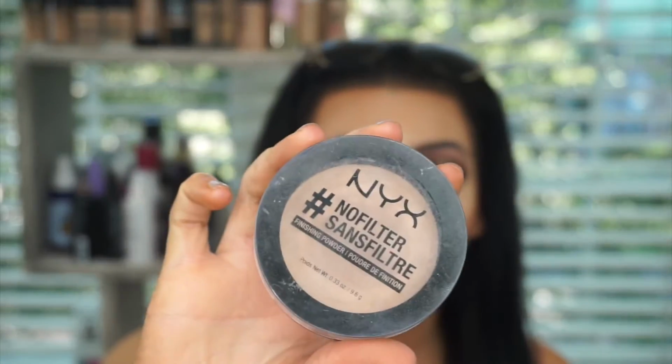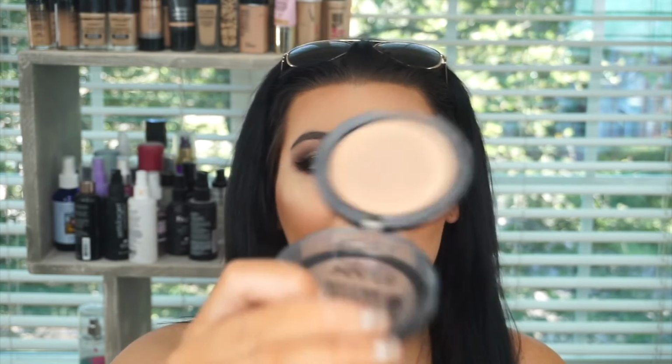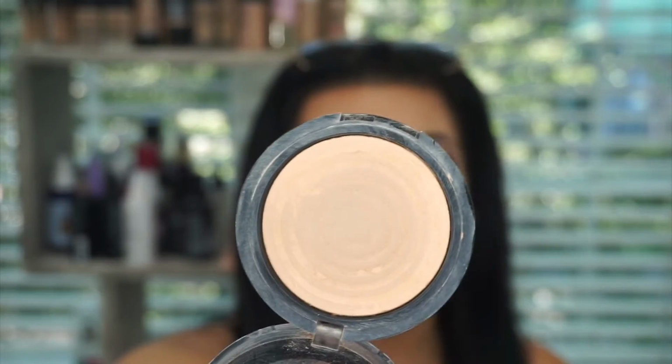Next is powder. A lot of these aren't new. A lot of these are just stuff I use a lot or have used a lot. So this powder is the NYX #NoFilter, and on the box it said, stay matte not flat, so it mattifies your skin, but it still has a bit of a sheen to it. Not a sheen, I don't know. It's a really nice powder. I literally have hardly anything left.